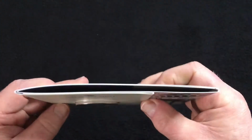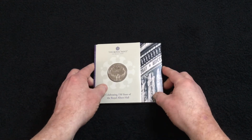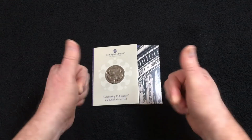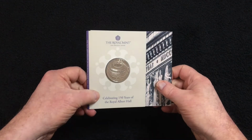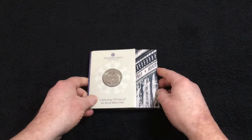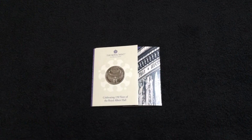So all in all, I'm very chuffed with that. A lovely coin. This What's in the Box is a lot shorter than usual. Yay! Let us know, have you got this? Have you got it in a different type of version? Like I say, I'm pleased with that coin.